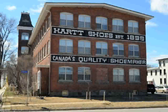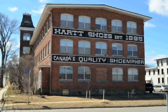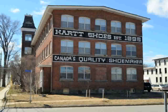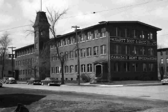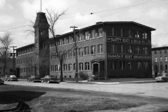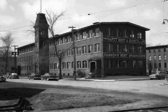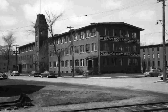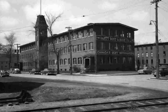The Argyle and York Street intersection signals one of the major factories. The Hart Boot and Shoe Company at 401 York Street was designed by the prominent city architect William Menew. The actual shoe factory was founded by Odber Hart. It opened in 1899, and by 1900, 300 employees made 1,000 pairs of shoes daily. Three years later, in 1903, production had doubled. 500 employees now made 2,000 pairs each day.